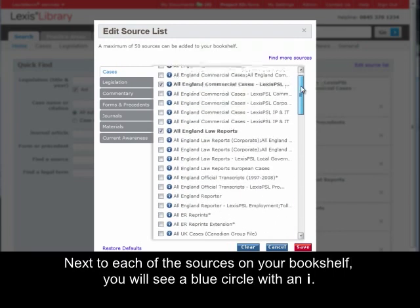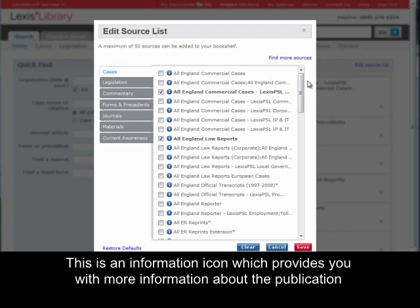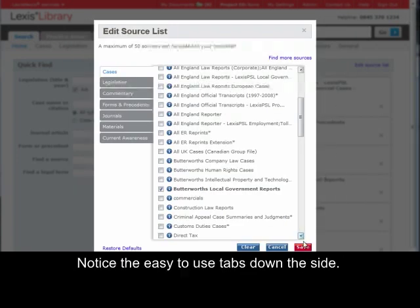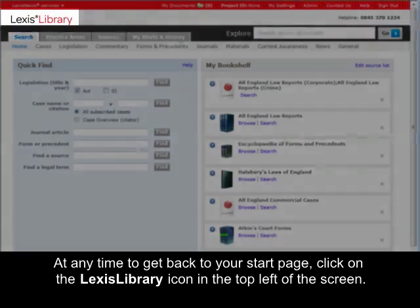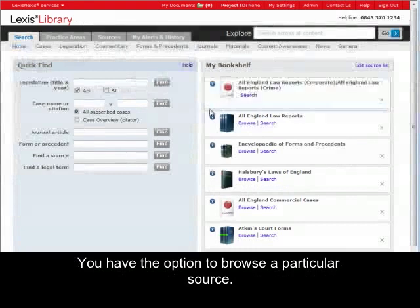Next to each of the sources on your bookshelf, you will see a blue circle with an eye. This is an information icon which provides you with more information about the publication, such as how often it is updated, how far back the coverage goes, and what sort of content it covers. Notice the easy-to-use tabs down the side. Simply check your favourite sources and save. At any time, to get back to your start page, click on the LexisLibrary icon in the top left of the screen.